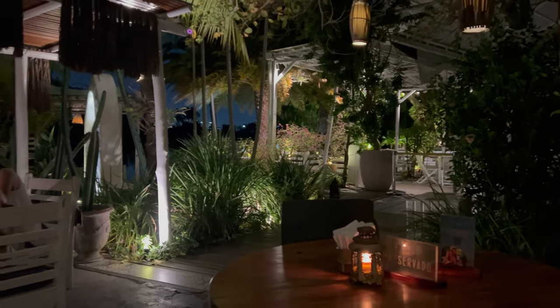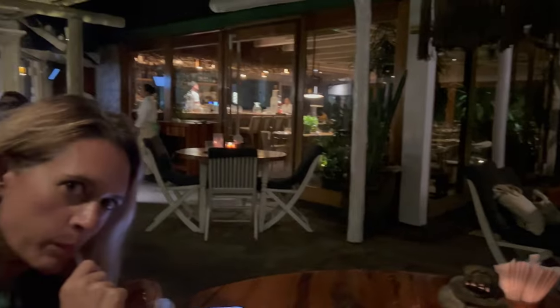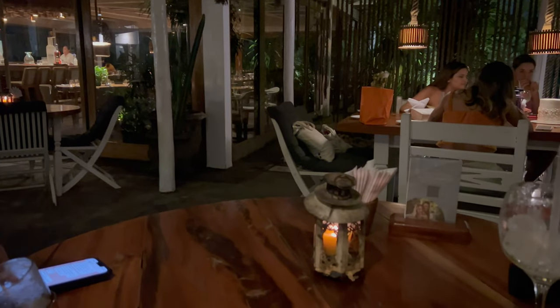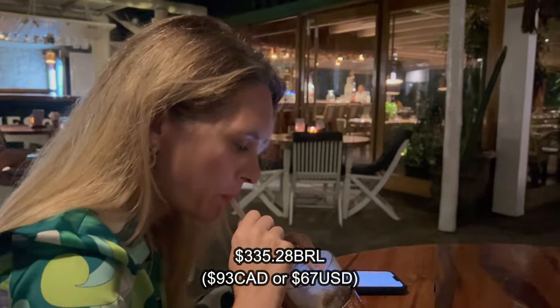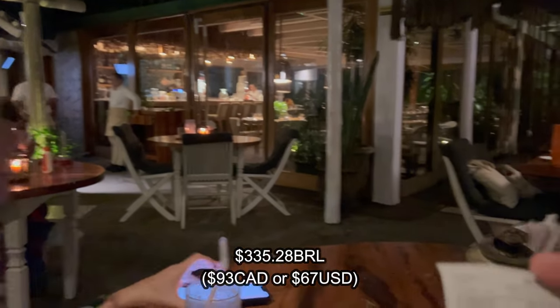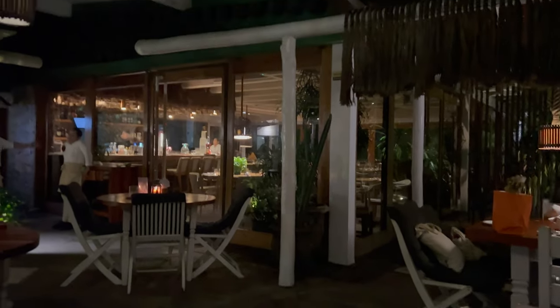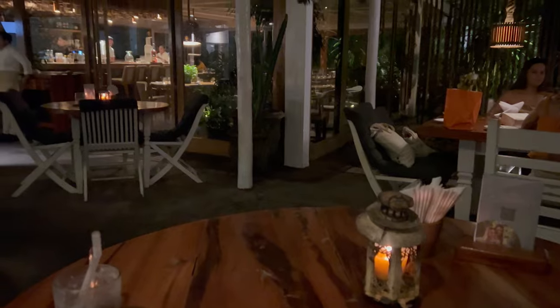We just finished dinner. It was 5 drinks, 2 appetizers and 2 main dishes, sorry. Mariana is still working on her drink. The drinks, of course, during the happy hour they're cheaper, but with the 10% service fee that we always pay, it was 335 reais and 28 cents. So just to give you the total price, we usually try to give you the total at the end for everything that we eat, just for you to have an idea about the price and how much it costs.